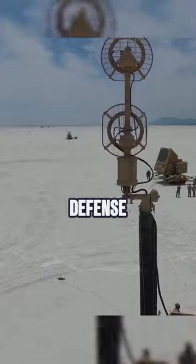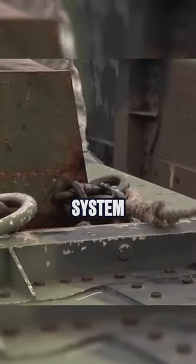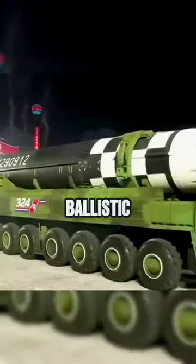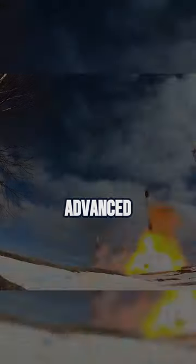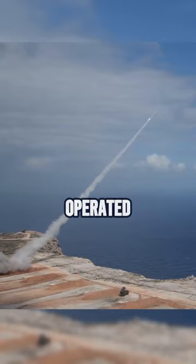This is the Patriot Air Defense System, which stands for Phased Array Tracking Radar to Intercept on Target. It's a U.S.-made system that consists of surface-to-air missiles that can intercept tactical ballistic missiles, cruise missiles, and advanced aircraft. It's produced by Raytheon and Lockheed Martin and operated by the U.S.